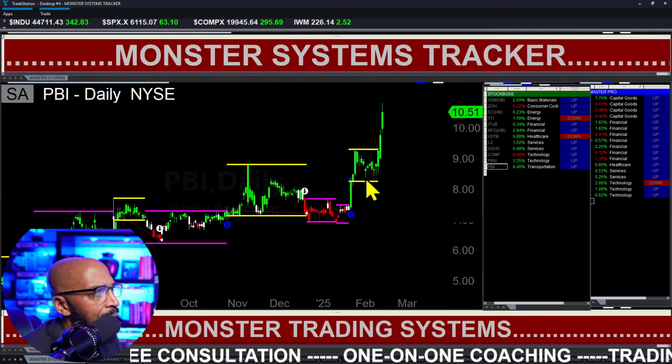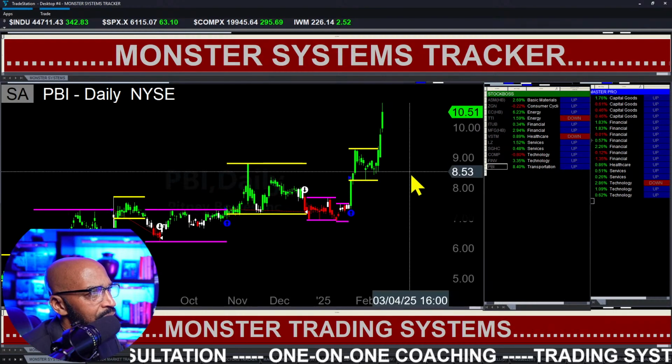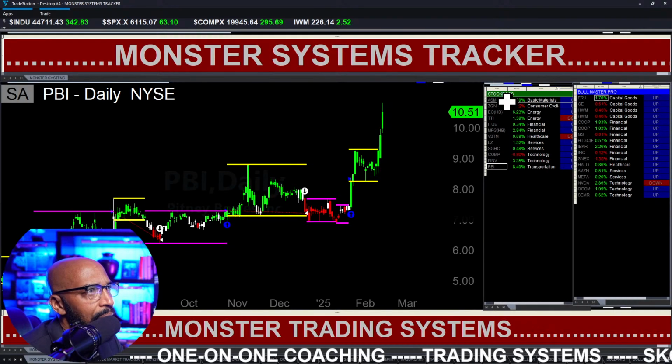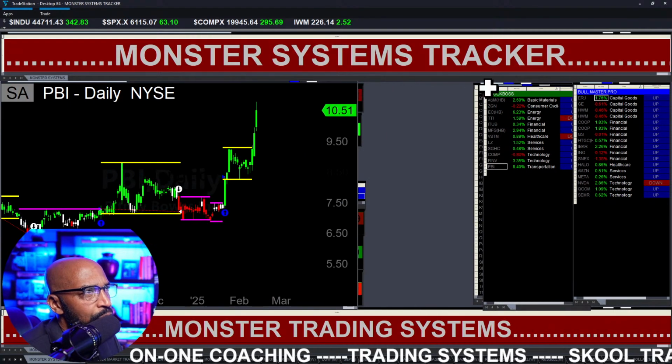And then PBI, buy signal here, trading at 10, buy signal came in at 8.40, trading at 10.51, good trade going there. And let's take a look here. So that's it for Stock Boss.